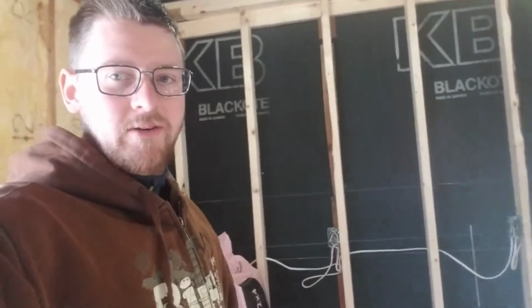I'd like to have it done hopefully by the end of the week, because I want to move all the stuff from that side of the shop over to this side of the shop so I can start working on the other wall.